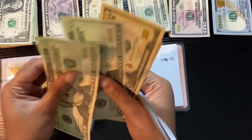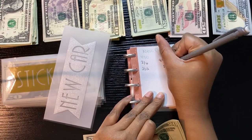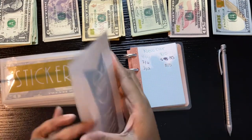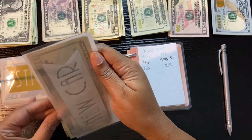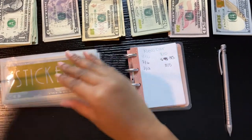How much is in here? 20, 40, 55. That's a whole nother thing. I'm actually hoping that because I'm going back to school, they'll defer my loans a little bit longer so I can save up some money and get my life together. But we'll see what happens.